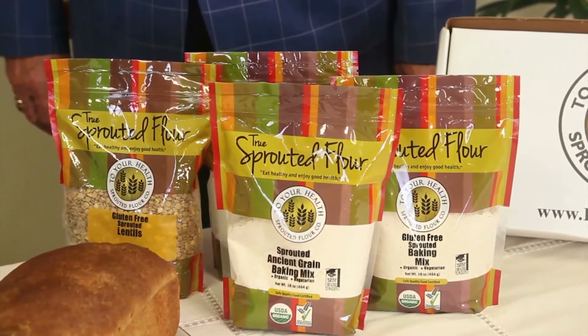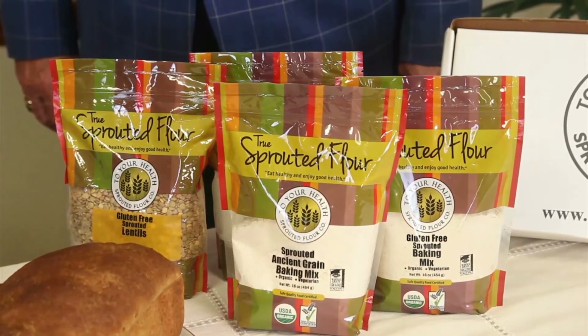And the wonderful benefit of sprouted flour is, there's a natural covering on the outside of every seed. And that's God's protection until it gets planted or it's subjected to water. And so in the sprouting process, we use water, and it breaks that barrier away from the seed. It makes it bloom. Yes. It goes from a dormant seed to kind of a living plant.